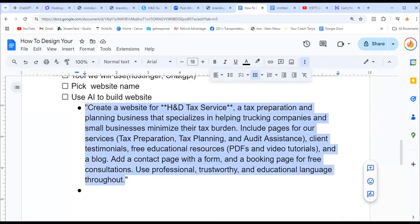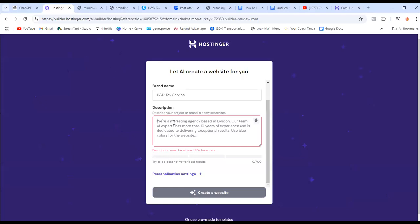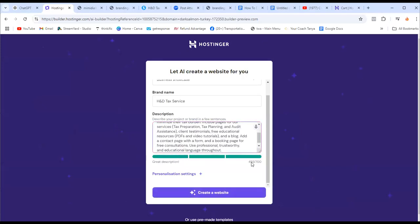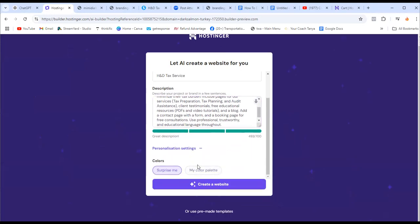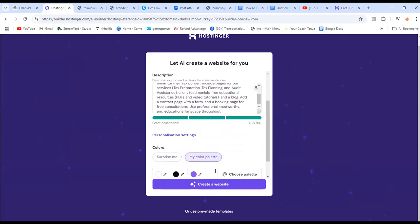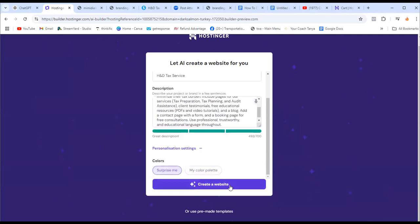So I'm going to copy this, Control C, and I'm going to go on Hostinger and put it right there. Okay. You can go to personalize, surprise me, or use your color palette. If you have a color palette, in one of my videos I'll show you how to pick a color palette. But I will go with surprise me here.